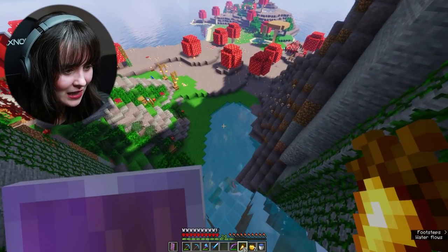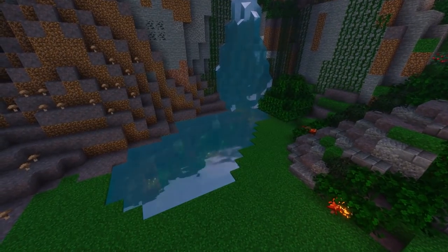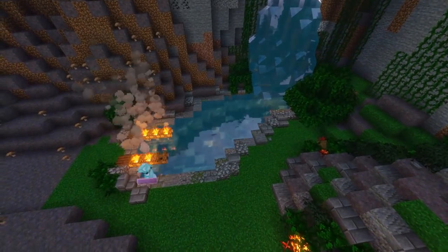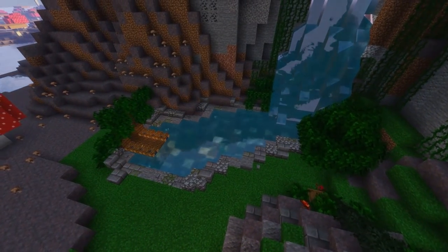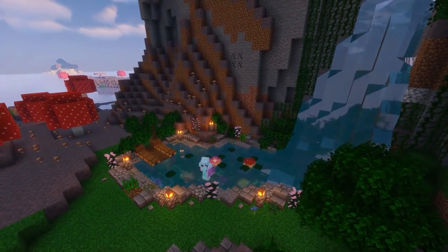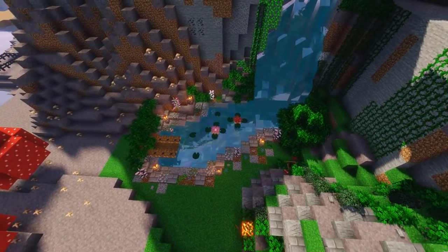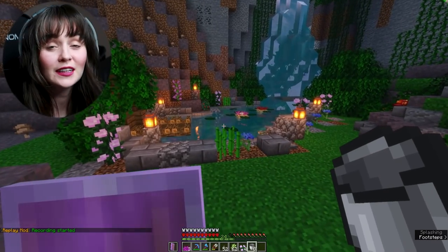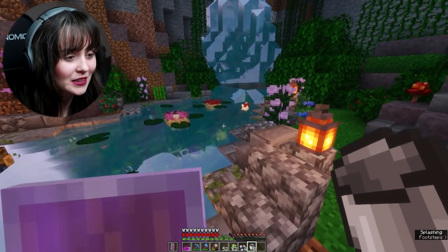Okay, so now it is time to renovate this pond, and I am very, very excited about it. I'm super duper proud of it. It's just missing some fishies, so we're gonna go get some fishies. But yeah, I think the pond is actually looking super cute. I'm very proud of it.